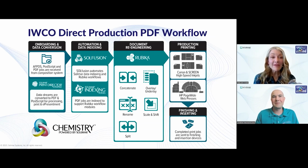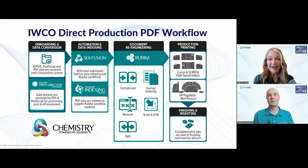Yes. IWCO has been a Solimar customer for many years, and they've had some of our transform tools and some of our workflow tools as well. But their new challenge was how to implement these 7 HP presses into their environment with as little interruption as possible. They didn't want to change their upfront composition process, nor retrofit their bindery equipment to support the larger paper sizes. By adding some additional Solimar modules, they could digitally adjust the chip out area for the color refresh bars for the HP settings, because these are different than the Canons and screens. That was going to be a big challenge for them if they couldn't overcome it.